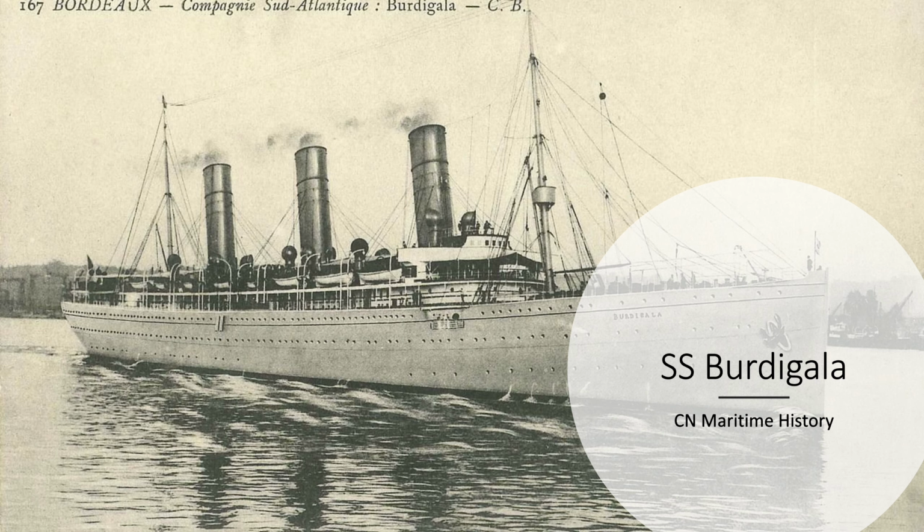The ship was renamed SS Burdigala in accordance with the practice of Sud-Atlantique to give its ships ancient Latin names, such as Lutetia for Paris, Gallia for France, and Burdigala for the city of Bordeaux, which was its base.